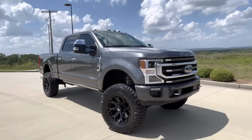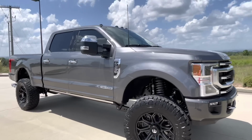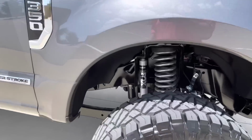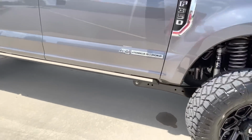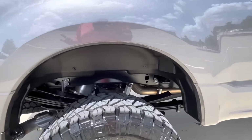So I asked him, what can we do to improve the Rough Country? He said, here's the deal. We can get the Rough Country in 2 days. We can get the lift set up. We can upgrade all the shocks, which we did. We upgraded all the shocks to Fox shocks in the front and the back. We upgraded the springs. So basically, you're just using the bolt-on parts, the fabricated parts.